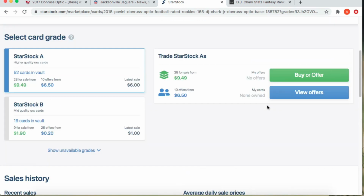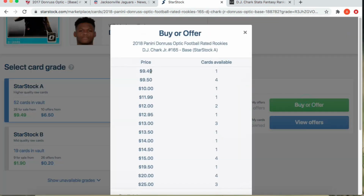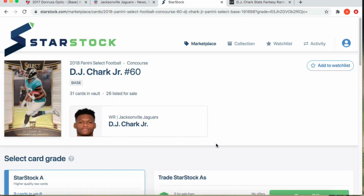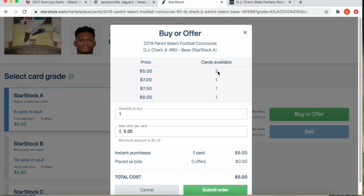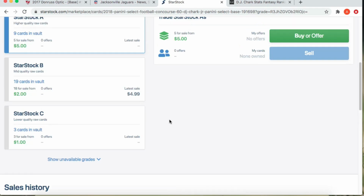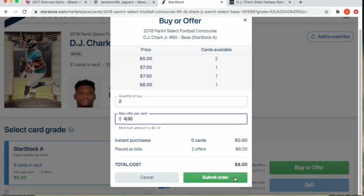And you see there's over five, there's 6 at $10 or less. So this is a perfect scenario where you can come in here and I'm going to say, I want to buy 5 of them at $7 a piece. The Select's another nice card, and they got some in here for sale, 5 for sale. You got 2 at 5. So I definitely feel very comfortable paying $5 for a Select DJ Chark rookie card. I'll go ahead and throw in an offer on this one as well.